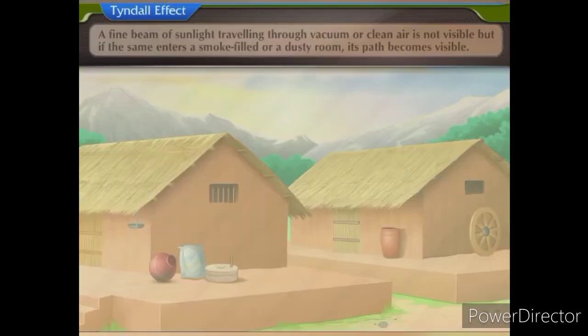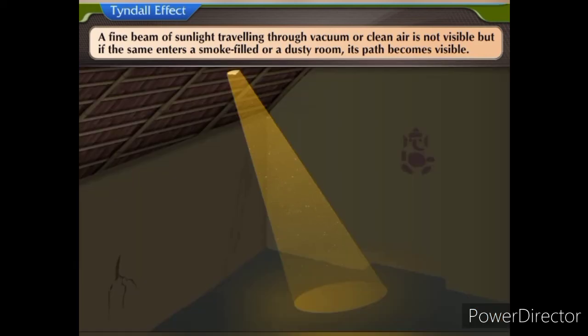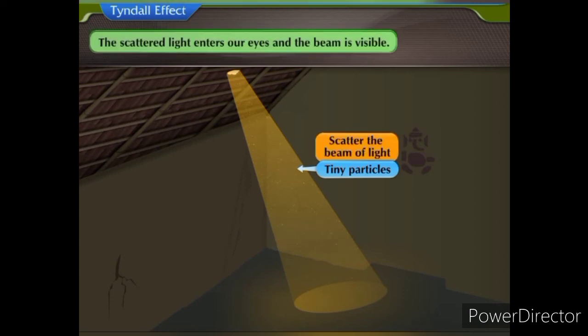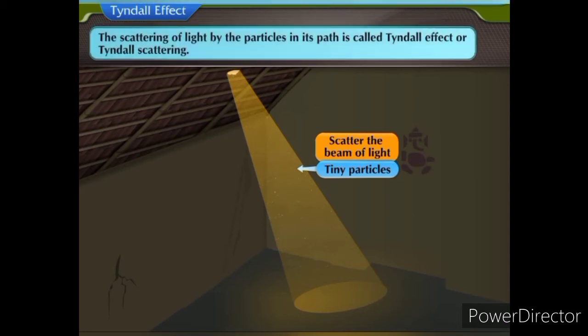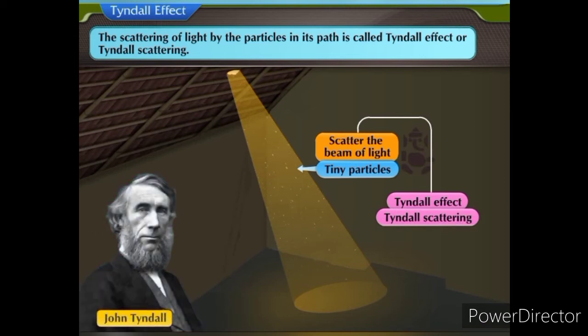Tyndall effect. A fine beam of sunlight traveling through vacuum or clean air is not visible. But if the same enters a smoke-filled or a dusty room, its path becomes visible. This is because the tiny particles present in the room scatter the beam of light. The scattered light enters our eyes and the beam is visible. This scattering of light by the particles in its path is called Tyndall effect or Tyndall scattering. It is named after the Irish scientist John Tyndall.